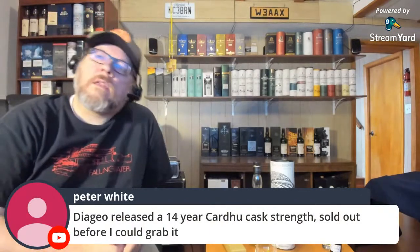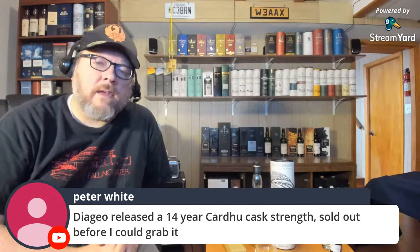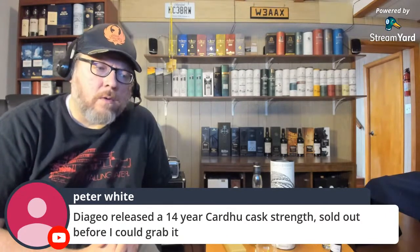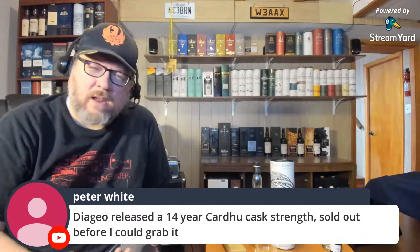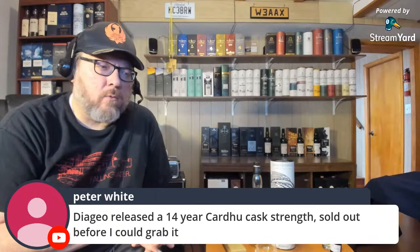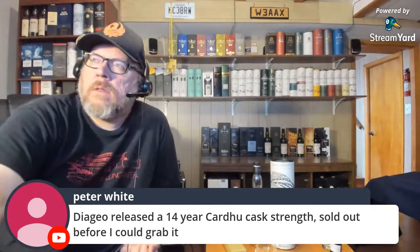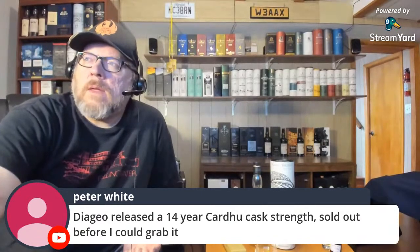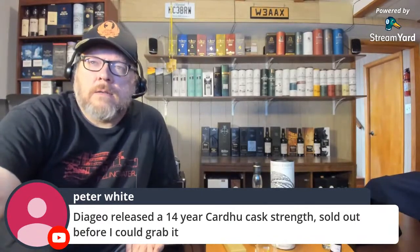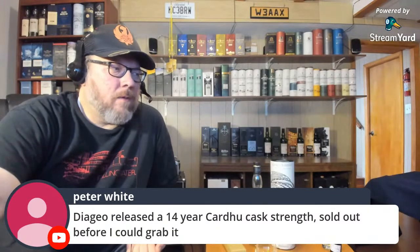Diageo released a 14-year Cardhu cask strength, sold out before I could grab it. Yeah, I remember seeing that not too long ago, where they had some specialized releases. They had a Cragganmore special bottle, and I think it was a 12-year as well, but a souped-up version, like a cask strength. Those would be interesting to grab just to try, but shelling out over $100 for a bottle, I don't know about that.